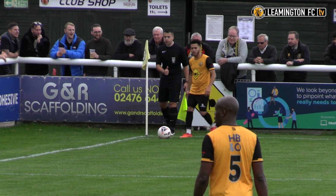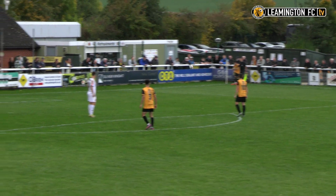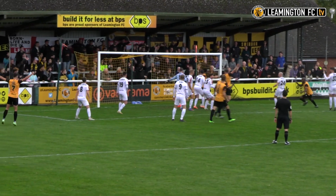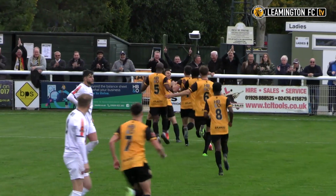Kelly Evans, Joe Clark trying to get across the goalkeeper and make himself a nuisance. Kelly Evans in towards the near post. It's over everyone's head and it's in. It's a header by Joe Clark. Joe Clark runs to Devon Kelly Evans.